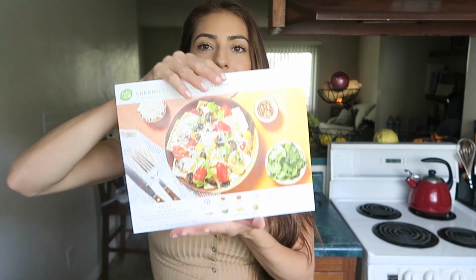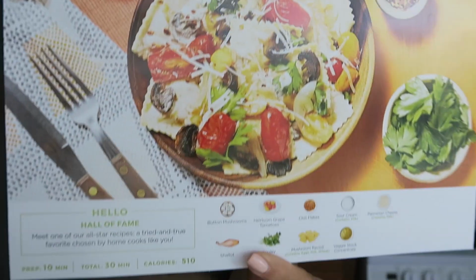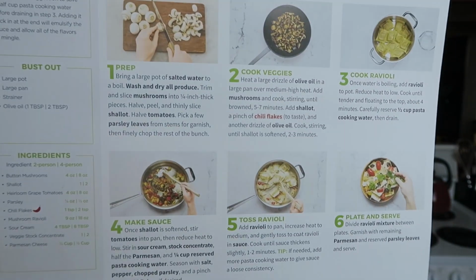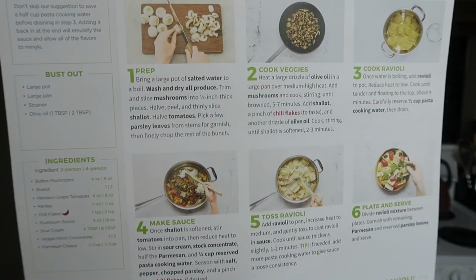So for today's video, they have sent me three separate recipes. You're like, why are you showing me these pamphlets? These pamphlets have three separate recipes. The recipe I've decided to cook today is the creamiest mushroom ravioli, which is apparently one of their favorites that get ordered. On the front, it shows you exactly what you should be cooking. On the bottom, it shows you exactly what you're getting for your recipe. And on the back, it shows you step by step what you need to do.